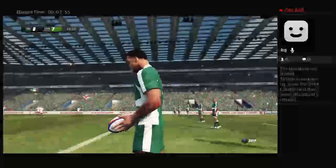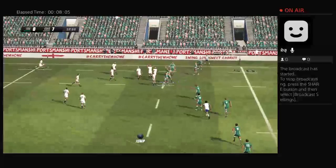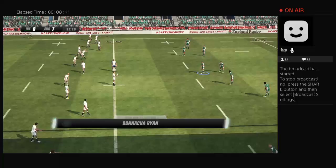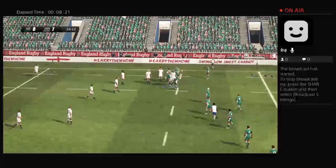Well, it's a close match. Both teams have done well so far. Restart. Ryan takes in the kickoff. A retake is their decision here, so back we go. He kicks short. Kickoff dragged down. Release. The ref wants him to let go of it.